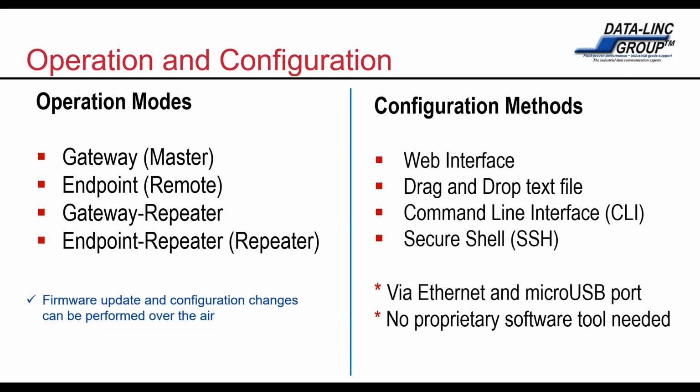So, operation and configuration. There are 4 modes of operation: gateway, endpoint, gateway repeater, endpoint repeater. The gateway can be considered a conventional master, whereas the endpoint can be considered a conventional remote. The gateway repeater is a type of repeater which is less used, but it's implemented in situations where you want to connect 2 endpoints and there is no line of sight between them. The endpoint repeater is more of a conventional repeater where you want to connect any 2 nodes in a network.